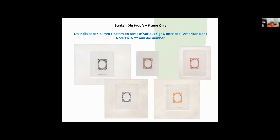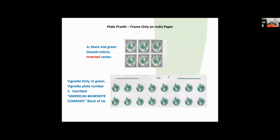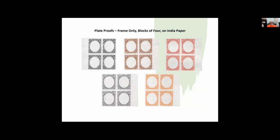We have sunken die proofs of the frame only on Indian paper. This is a complete set of the sunken proofs. Remember, I told you the 1 centavo black does appear as an invert, but only as a plate proof. So this is a plate proof of the 1 centavo with inverted center. We also have a large number of plate proofs of just the center vignette. And the plate number is 5, which is inverted and mirrored. Here are some more plate proofs of just the frame only, but these are all in the color of the issued stamp.